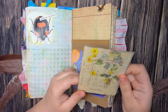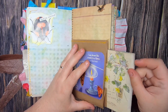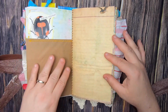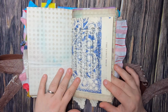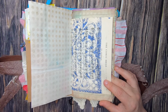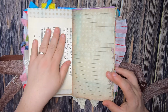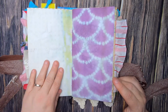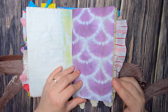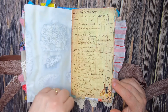And inside we have a journal card that just tucks in the side of the paper bag. We have a little owl here on some writing paper, coffee dyed. And this is a book page with music that was jelly printed on one side, and more cabbage dyed paper. This is cabbage dyed scrapbook paper, and it did that fun crystallization on the back.